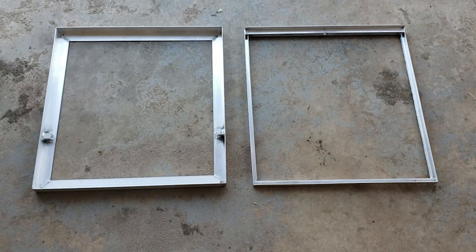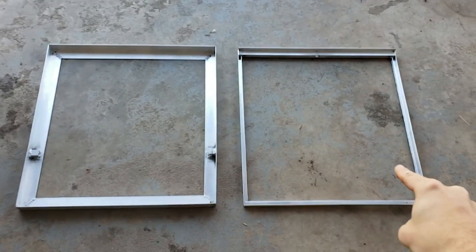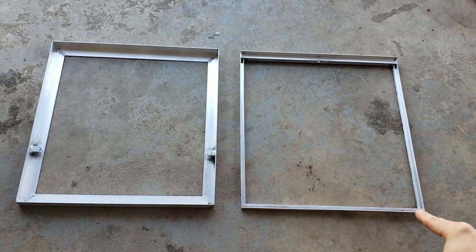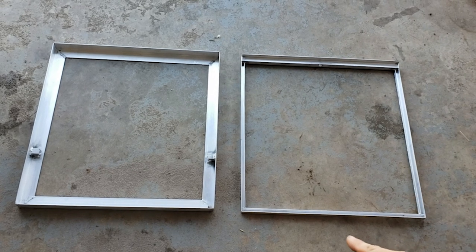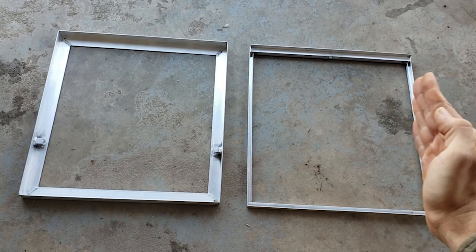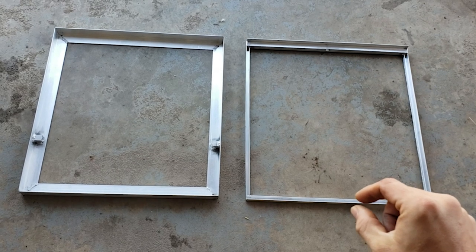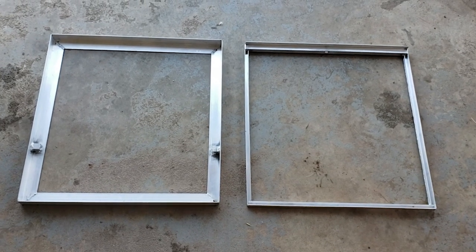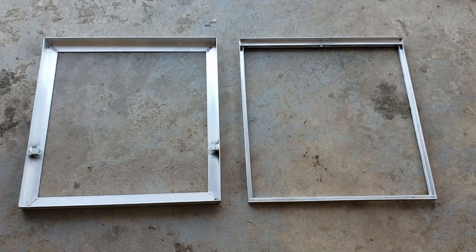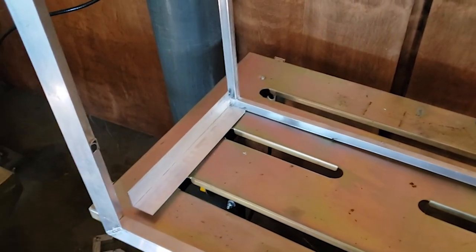I have made a second rectangle. So this one's going to be the bottom, this one's going to be the top, and as you can see, the rim is a lot thinner and is a C channel, and that's because the panels are going to slot into that C channel, and it's narrower so that the bike can pass through it without hitting anything. So now we just have to get the corner struts and tie these two together.